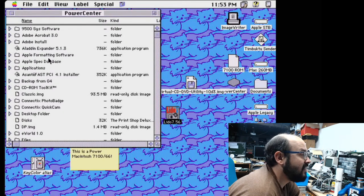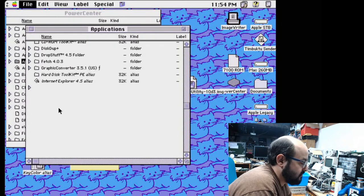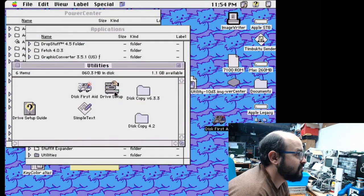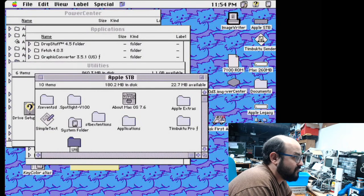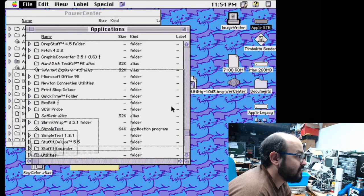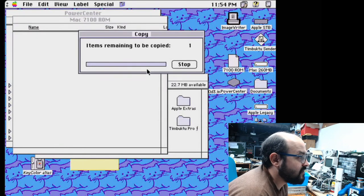All right, I think that's gonna do it. Actually, let's grab over, do we have utilities here? There we go. Let's copy over Disk First Aid because it was not on the system for whatever reason. Cool. All right. Sweet. There we go. Oh, you know what? Just for funsies, copy the ROM over.